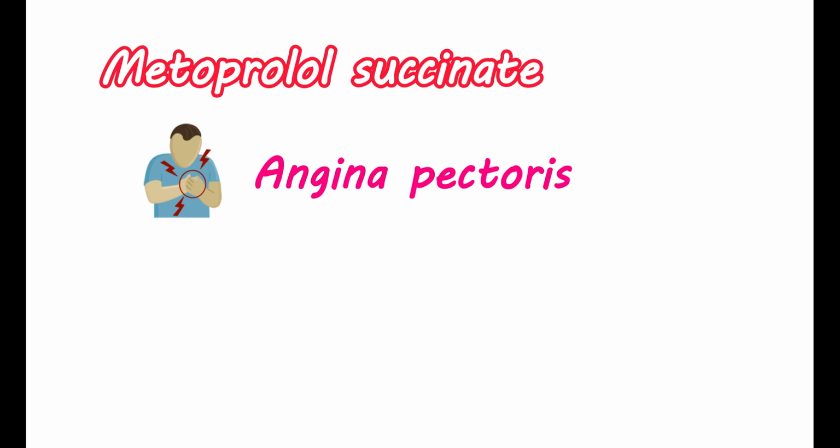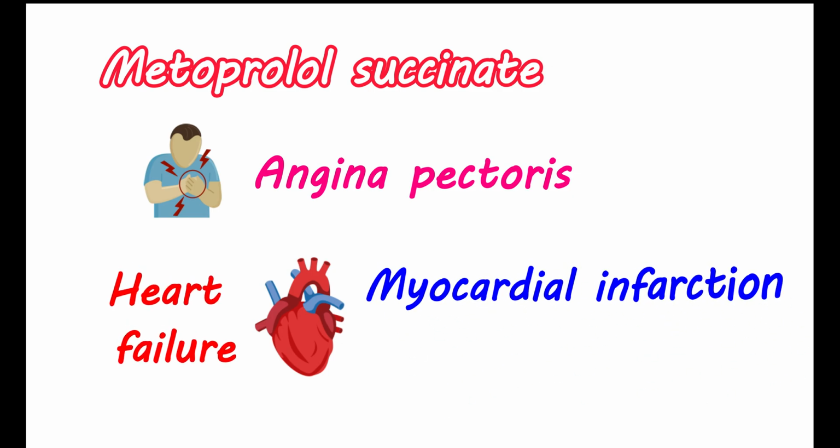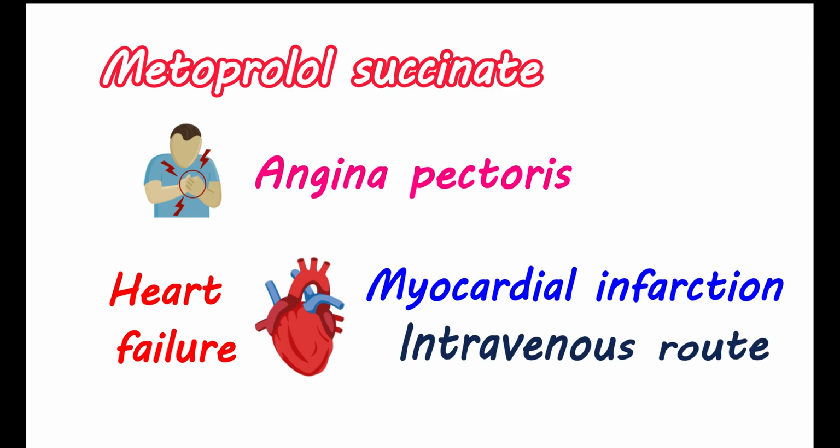Second clinical use of this medication is in the treatment of angina pectoris. For this purpose, metoprolol can be used for long-term treatment, where it can reduce the pain that is associated with angina. This medication can also be given to reduce the risk of mortality as well as hospitalization in the patients with heart failure. It is also used in the treatment of myocardial infarction given by intravenous route.